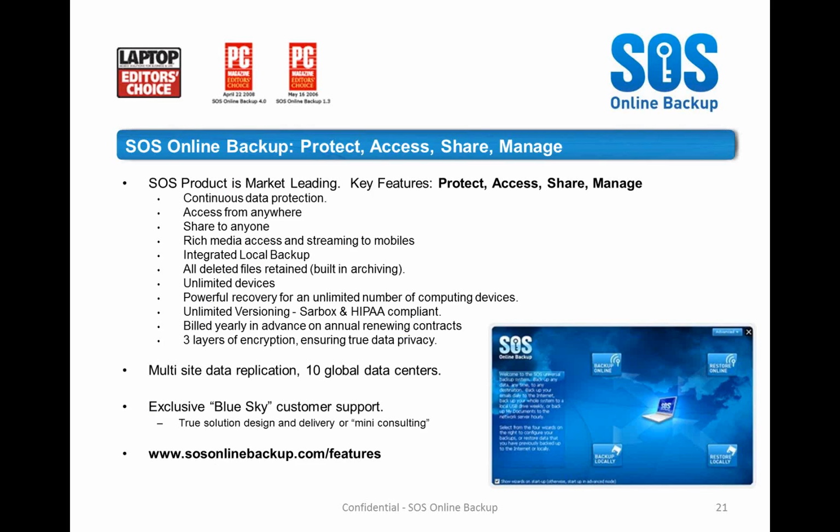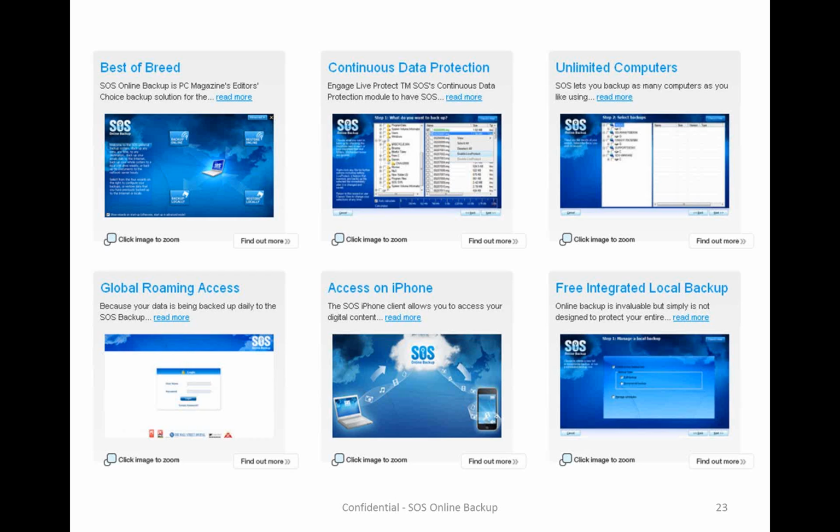So just looking at some of the key features of the core product, I'd really encourage you to check out the features section of our website for detailed information about this, but I'll talk about some of what I consider to be the highlights of the technology. I'll start with continuous data protection. Most backup vendors will sell you a CDP module which will watch files and folders and back them up immediately upon change, but they'll usually charge you for that, whereas SOS has actually got CDP built right into the product. So you can have SOS watch any file, and as soon as it changes, it'll back it up to the cloud. None of our competitors have that.